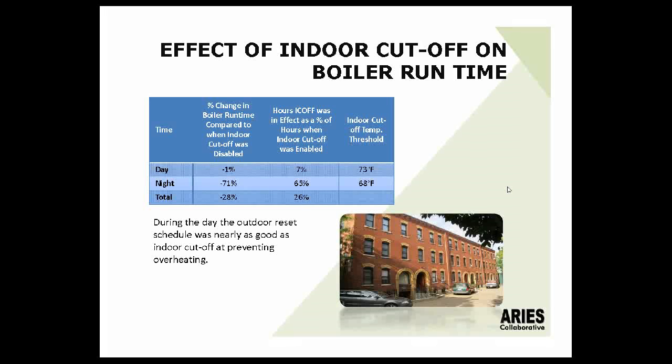Our conclusions from this are that, number one, the outdoor reset was probably set reasonably well for daytime because the temperature did not exceed the set point often. But also that indoor cutoff was effective at nighttime. However, it's possible that readjusting the curve downward for nighttime might have achieved similar savings without indoor cutoff, and that we have not tested.